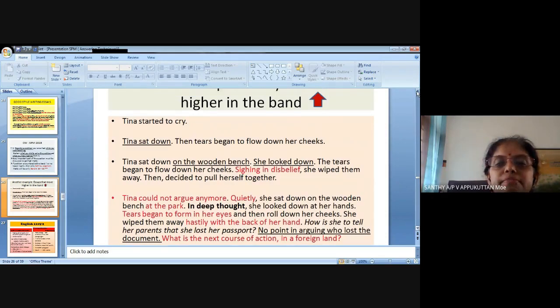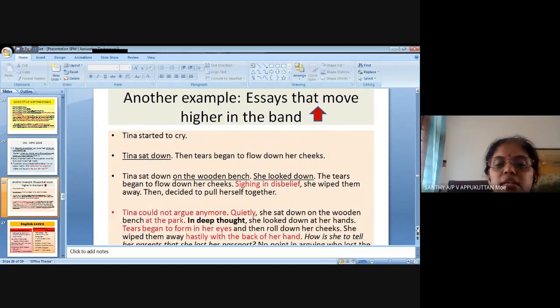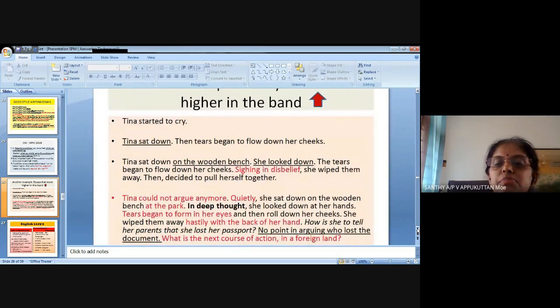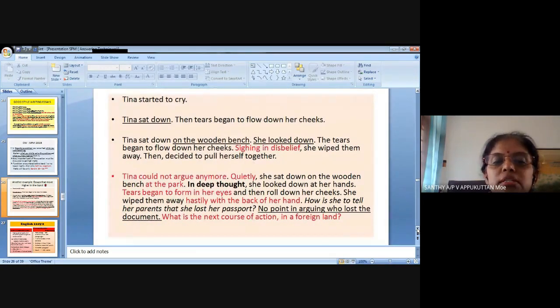Okay, now let's see another example like just now as I showed you. This one is essays that move higher in the bank. That means essays that can give you higher marks. Tina started to cry. Tina sat down on the wooden bench. She looked down. The tears began to flow down her cheeks. Sighing in disbelief, she wiped them away. She decided to pull herself together.